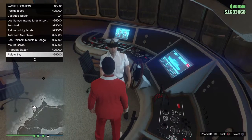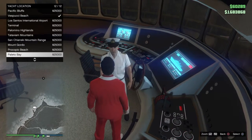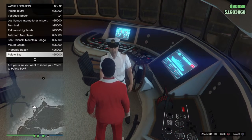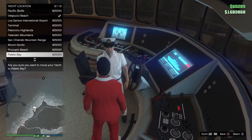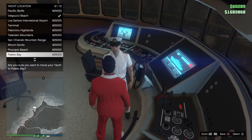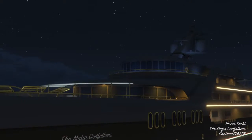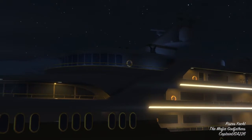But let's say we want to go to Paleto Bay, so we'll press X on that, and it'll ask you, are you sure you want to go? And your captain will mention the place that you have chosen aloud, so you can know for sure where you're going. And then just hit X again, and the destination will be confirmed, and you'll be on your way. And there's the mighty yacht horn, and I will sound that for you in a moment.